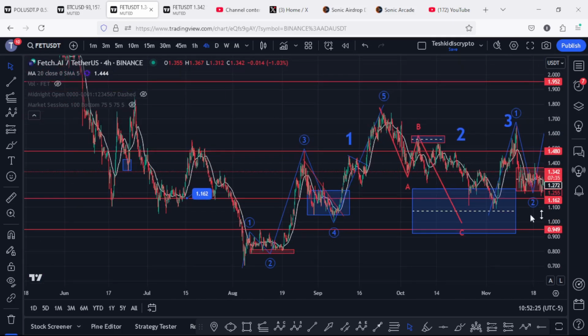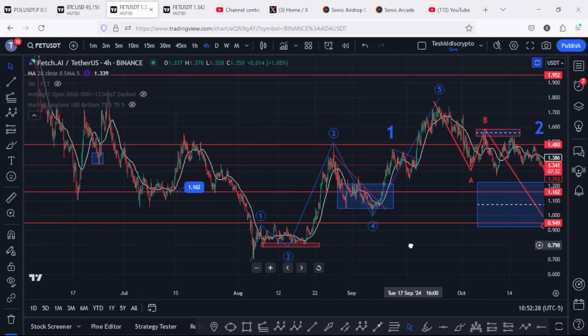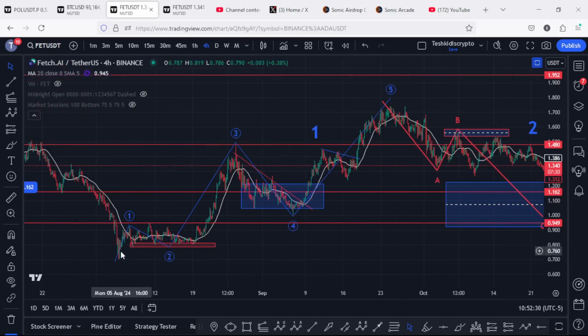where you can see that from the lows that we made on the 5th of August, we first peaked to the upside in an impulsive 5 wave move over here, giving us a high above the 1.74, completing the formation of an even larger Elliot wave count 1.